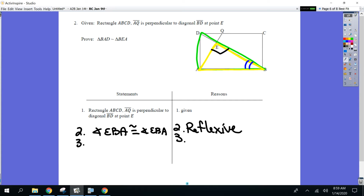This is a right angle. And for a separate reason, that one's a right angle. So this is going to require two steps here. All right, because they're right angles for two different reasons. I'll start with angle BEA being a right angle in the small triangle.